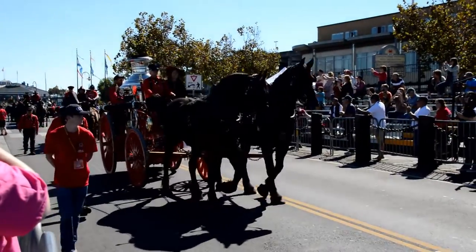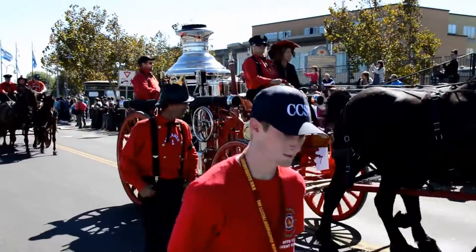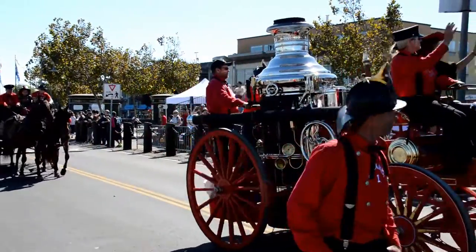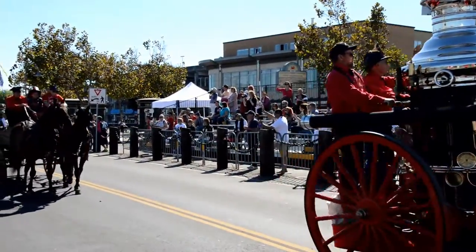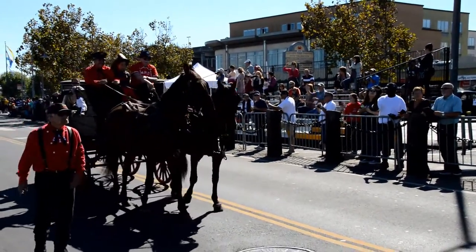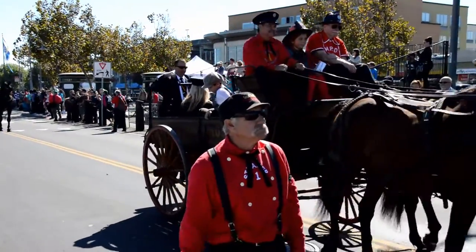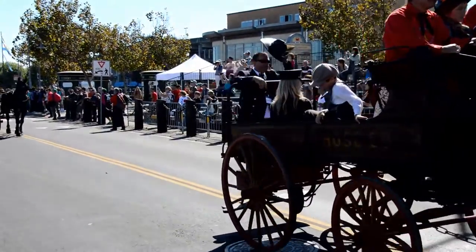We have horse-drawn units. You're going to see them all day long. Beautiful in the parade. Beautiful. We kind of did this by age. Ladies and gentlemen, from the Comstock Firemen's Museum of Virginia City, their 1879 Clapham Jones unit.